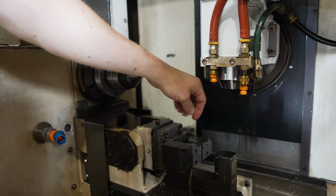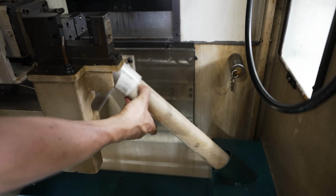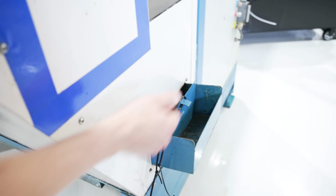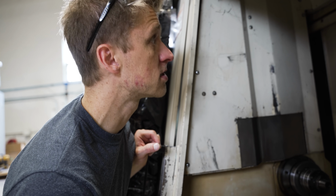And then the jaws pneumatically open up, or hydraulically, I think. They open up and the part goes down the PVC chute, down into the parts bin, right there. And that's the gist of it.